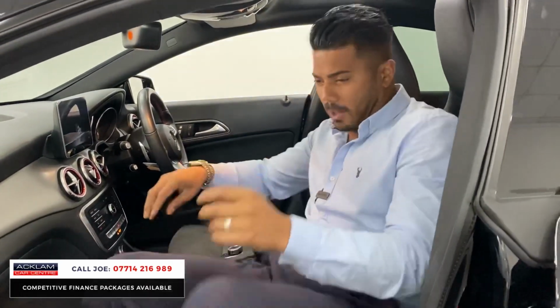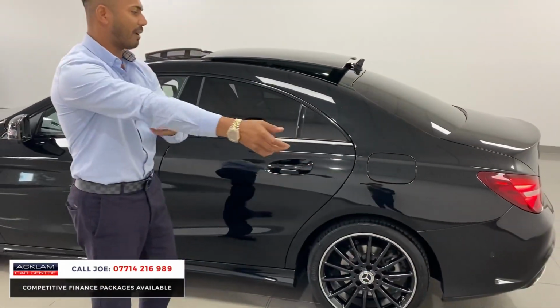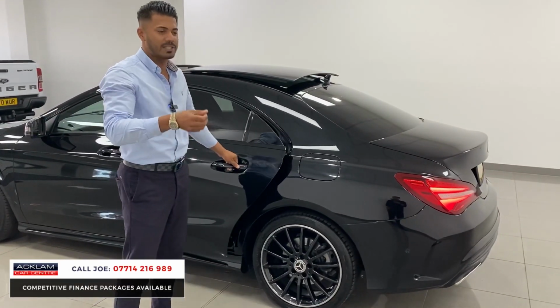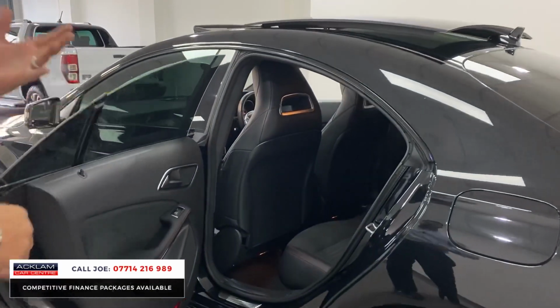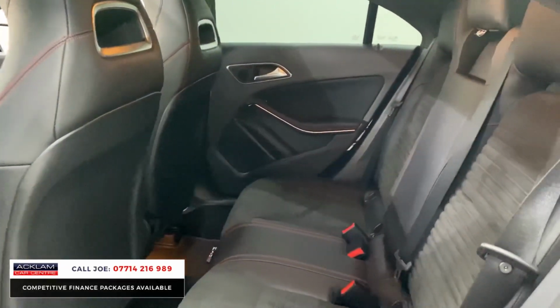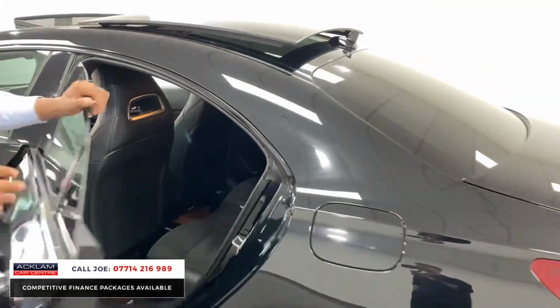2 keys. Awesome condition. Don't get me wrong, it is a used car. It's done 35,000 miles. Will there be some level of wear, a few little scuffs or scratches or stone chips? Minor ones, yes, and you'd fully expect that, but we are very thorough in trying to give you the best retail car possible. You have got fully fitted mats front and rear. Again, in the back, the red stitching, ISOFIX attachments, centre armrest front and rear as well.